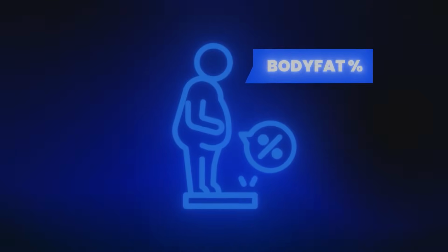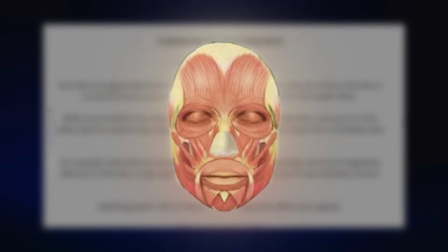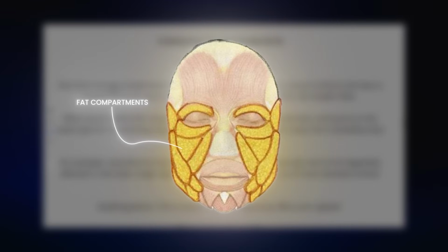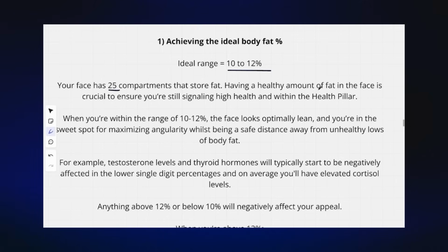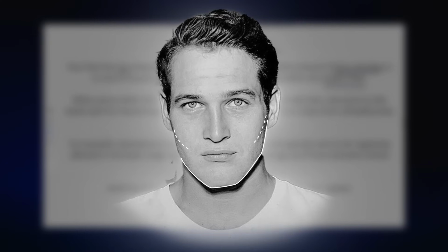So the first thing we're looking at is body fat percentage, and the ideal range is 10 to 12%. Your face has a lot of compartments that store fat, and having healthy levels of fat in the face is really important to ensure that you're still signaling high health and you're within the health pillar. So when you're within the range of 10 to 12%, the face will look optimally lean, and you're in the sweet spot for maximizing angularity and also being a safe distance away from the unhealthy lows of body fat percentage.